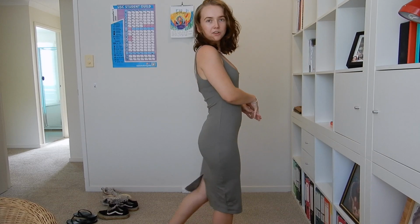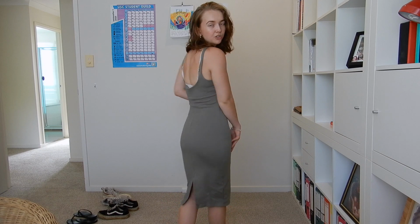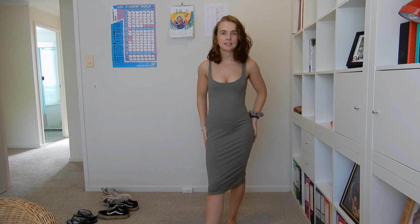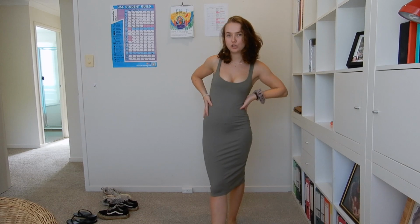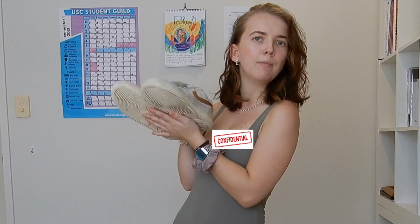Next we have the exact same dress, but this time in a khaki green. This was also gifted to me by my old boss. And it's pretty much the same thing, very flattering, very cute. It's got a little slit up the back, which I forgot to mention in the other dress. And this was one that I believe I wore to one of my lectures on my first week of uni. And if I remember correctly, I wore my white, I don't know what kind of Nike shoes these are, but my white Nike shoes.